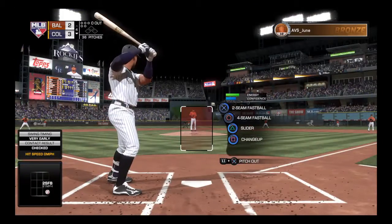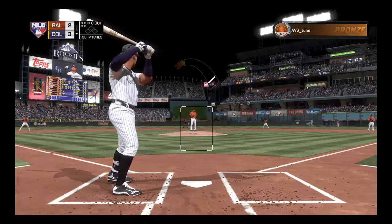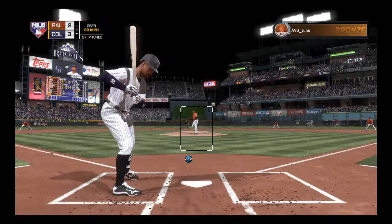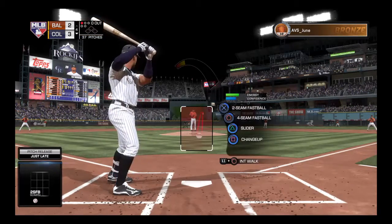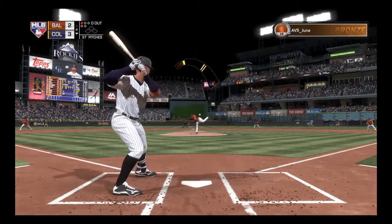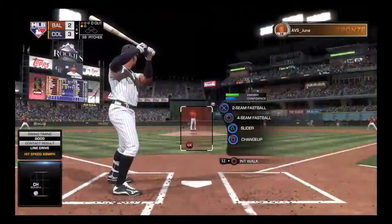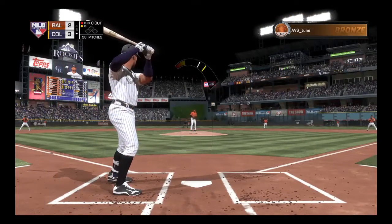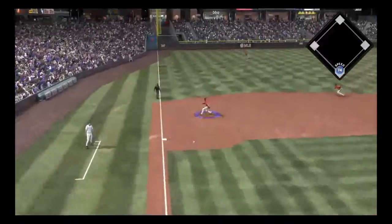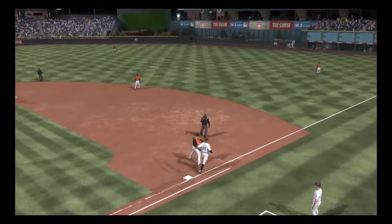Striding into the box, leading off the fourth inning, first baseman Ian Desmond, number 20. He scored a run for the Rockies after stroking a double in his first at-bat. Low for ball 1. Here it comes, 1-0. Swing and a liner, but this is going to get foul. Down the third baseline, scooped up on the backhand, and he's retired. 1 away.